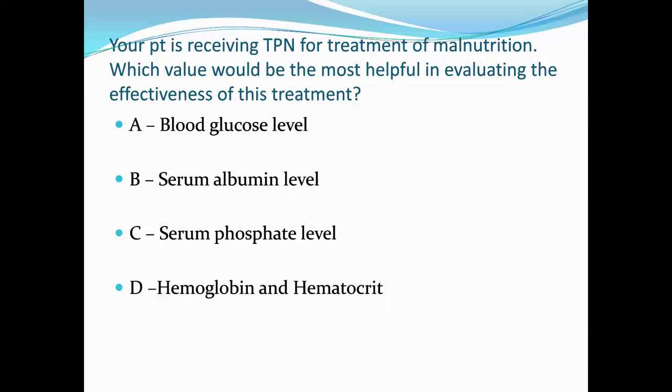So you are going to check it. The issue, though, and the reason it's not the answer to this question, is that even though it's important and we want to check it, it's not an adequate assessment of malnutrition, because blood glucose levels can change very rapidly. Think about some of the rapid-acting insulin we give. It can have an effect in as little as 15 to 30 minutes. If you eat a meal, again, 15 to 30 minutes. So it can fluctuate from 75 to 300 in a matter of hours, or even sometimes less than an hour, right?